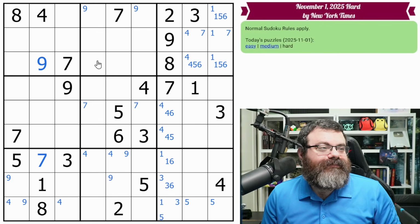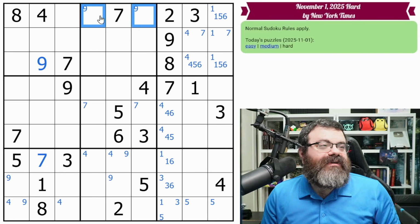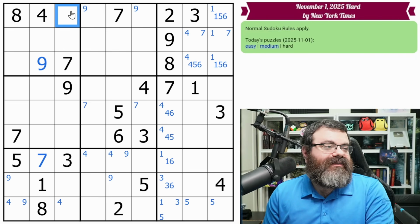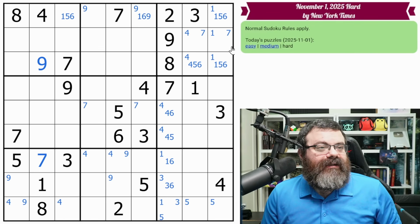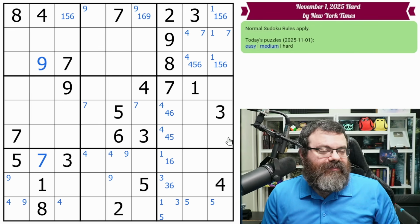Let's see. This row is down to 4 digits. We need 1, 5, 6, 9. So this is 1, 5, 6. This is 1, 6, 9, but this is all of them. All right, I think we can move on from this band now. Let's move on to the next band.